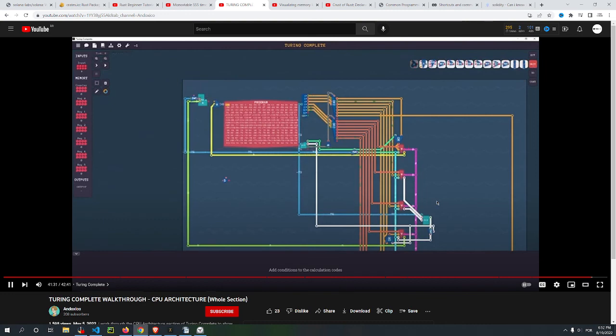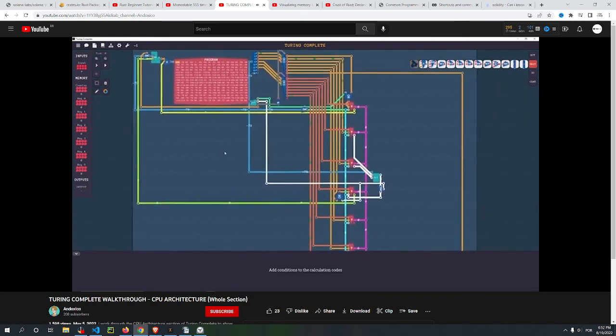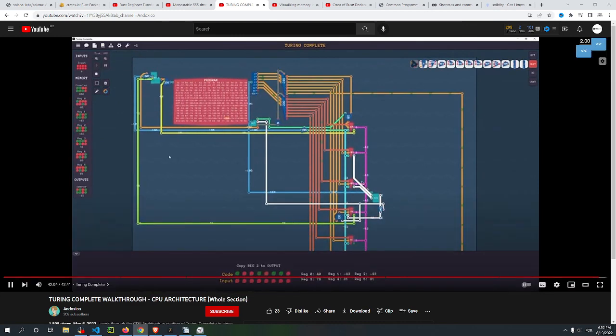Is the switch connected to this pin? It's not connected. There we go. Okay, so the condition pin turns on, then it turns on the switch, which turns on the condition component. Well, let's see. There we go.